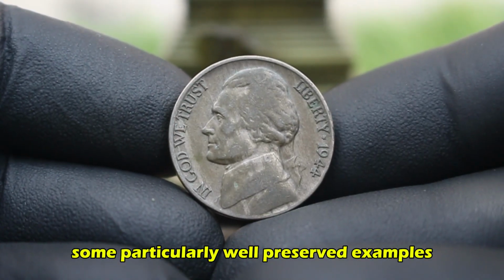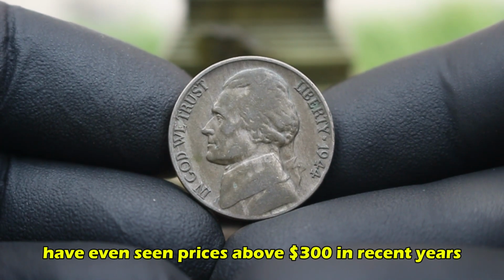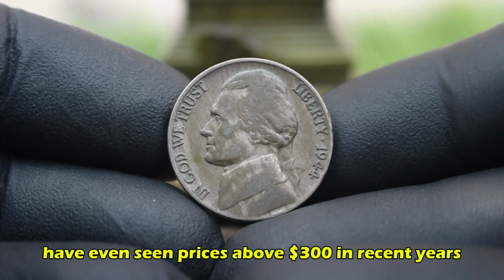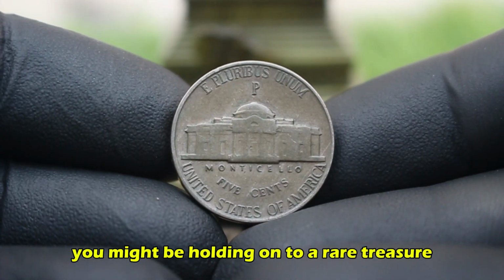Some particularly well-preserved examples with a more distinct color transformation have even seen prices above $300 in recent years. If you happen to have one of these in your collection, you might be holding on to a rare treasure.